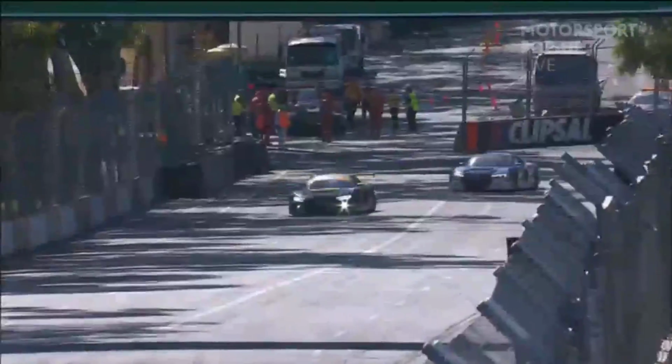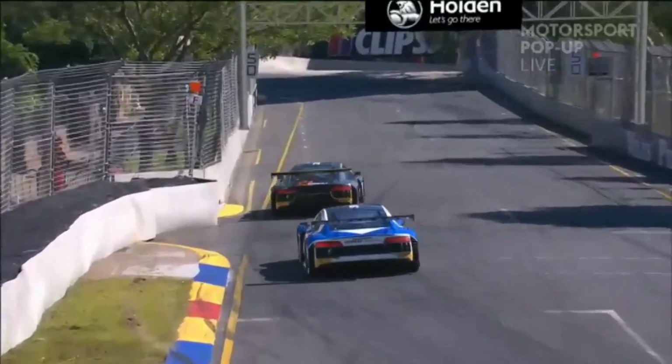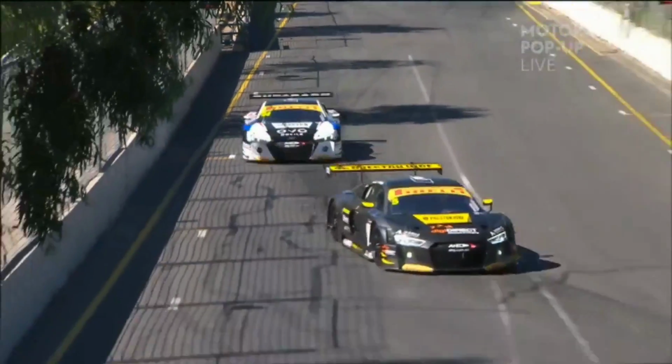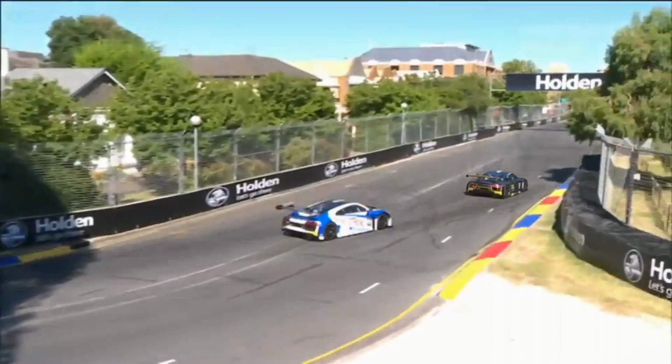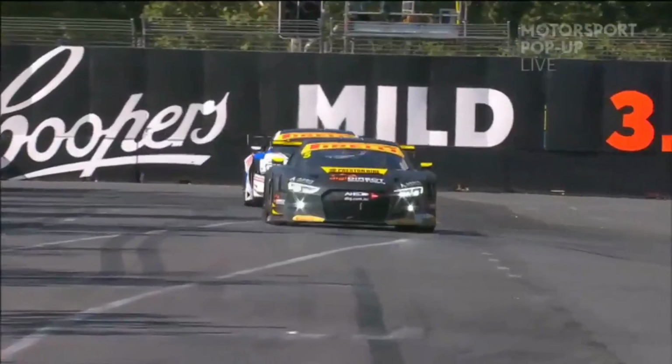So Van der Linde leads Antunes, Ash Walsh in third. Fraser Ross sitting there in fourth in the first of the McLarens. And then behind them, we've got Tim Macro pushing on in the Lamborghini. Very experienced open wheel racer, multiple Formula 3 champion. So Audi 1, 2, 3, then McLaren, and then that Lamborghini. So those are the cars inside the top 5.